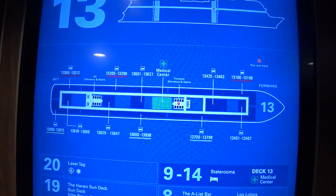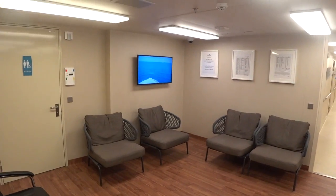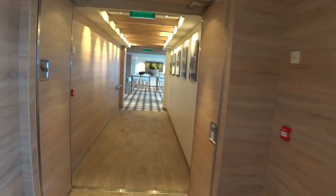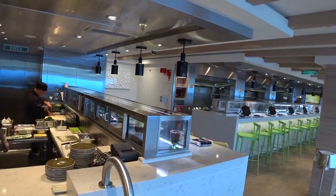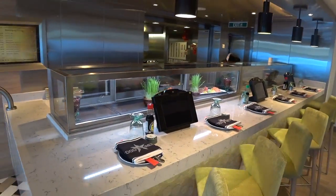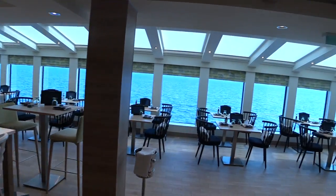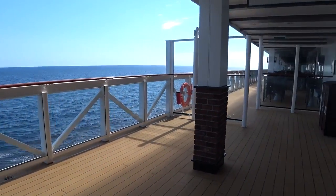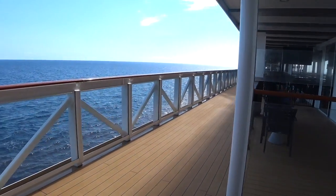We're now at deck 13 at the forward elevators. And that's where the medical center is, in case you need some medical attention on board. Alright, we're now forward on deck 8. This is the Food Republic, one of the trendy dining venues on board. The Japanese fusion style. Ocean View Dining. Just outside of Food Republic we have the Waterfront. So all the restaurants in this area will have indoor and outdoor seating. It's nice weather, you can sit outside.